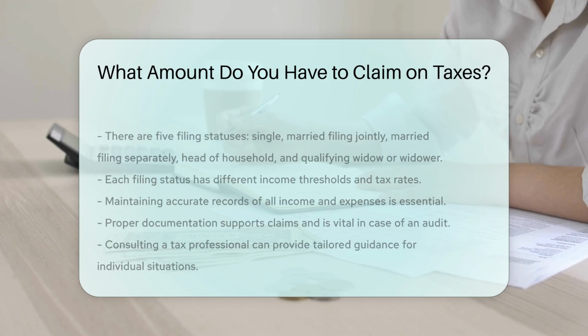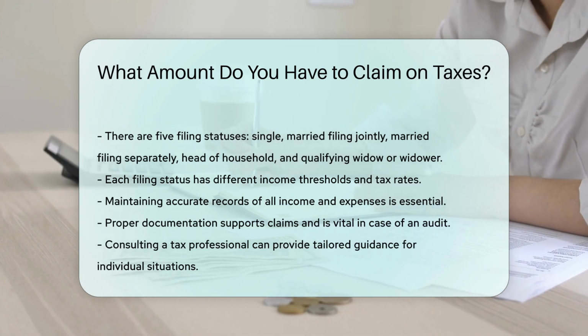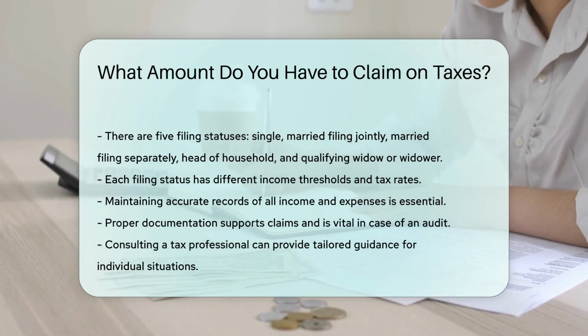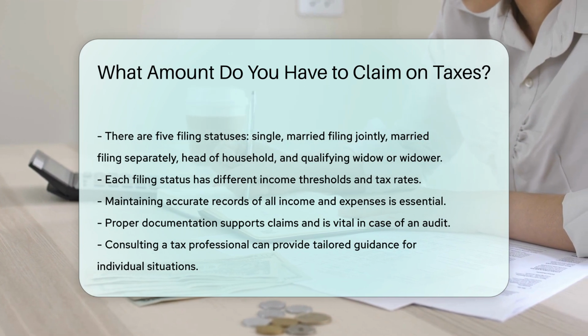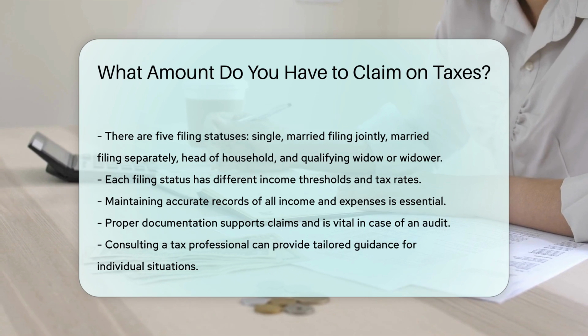It's essential to keep accurate records of all income and expenses. This documentation supports your claims and can be vital if audited. Consulting a tax professional can provide personalized guidance tailored to your situation. They can clarify what needs to be reported and help maximize deductions.